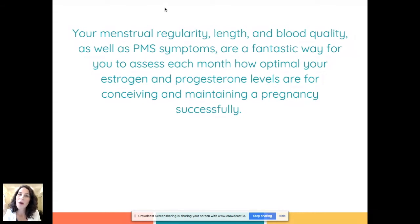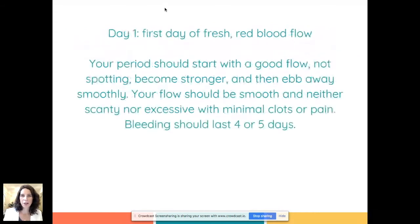So here's a rundown of the cycle from start to finish. Day 1 is considered the first day of fresh red blood flow.